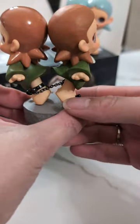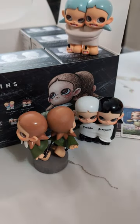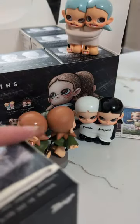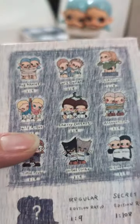I mean, look at the detail and the little eyes on them. Ugh, I can't. All right, I haven't gotten the secret yet, so we'll see. Got a few more boxes to go. I want the secret one. I want the secret one. So I got this. Let's see. I want the secret. I'm not going to look at the card.